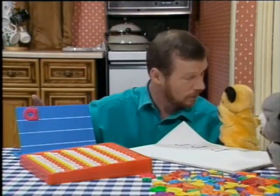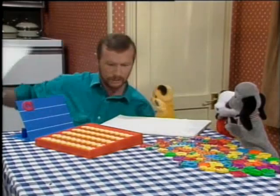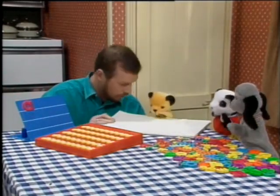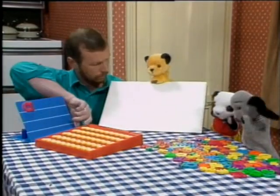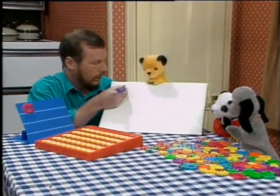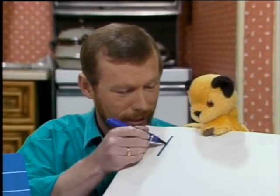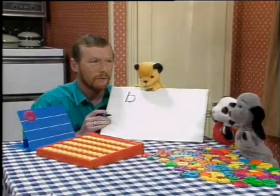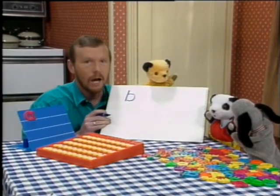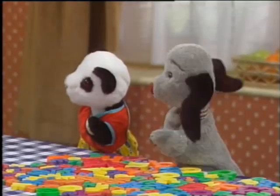OK? Shall we do another one? Yes, let me just tear this paper off. Hang on to the pad. There we go. Right, what should we do now? Lift it up, Sooty. I think I know what we're going to do next. I wonder if you know what we're going to do next. More shapes. Let's have a look at this one. A straight line, and a curved line. So, now what sound is that, Soo? B. OK, let's do it again. Well done, Sweep. Very good.